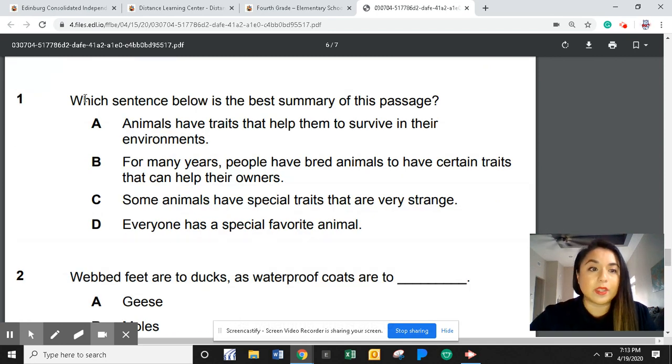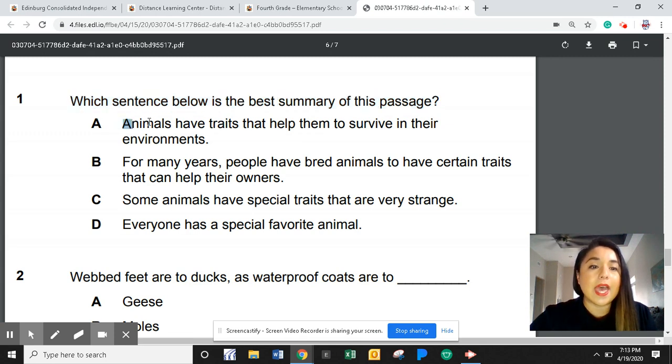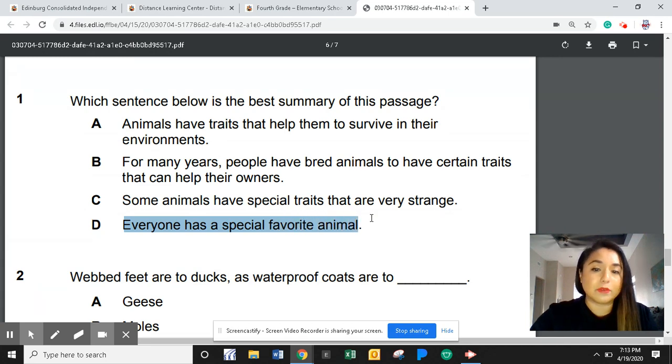Question number 1. Which sentence below is the best summary for this passage? What is this story all about? A. Animals have traits that help them survive in their environments. B. For many years, people have bred animals to have certain traits that can help their owners. C. Some animals have special traits that are very strange. D. Everyone has a special favorite animal.